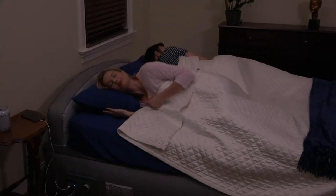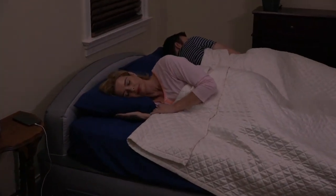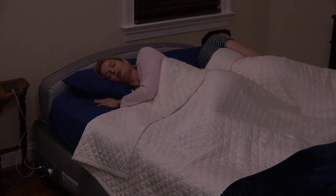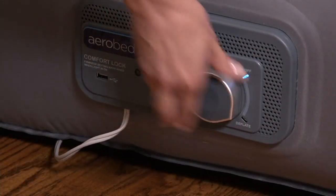This is the AeroBed 20-inch raised comfort lock bed with a USB port and headboard. We have it available in twin and queen. Wow, twin and queen together is tween. Interesting. Never thought of that before, but now we know. This is brand new for us.